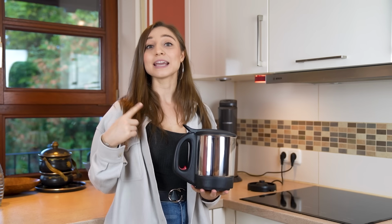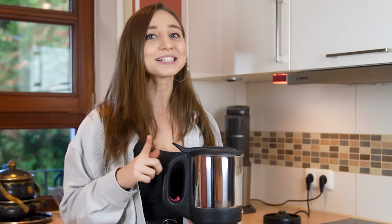They're mostly used for making beverages, such as tea. In the US, a lot of people make tea by heating up their water in the microwave, which was completely unheard of for me when I first moved there. Or some people just use a regular kettle on the stove, which just takes a lot longer than using an electric kettle.